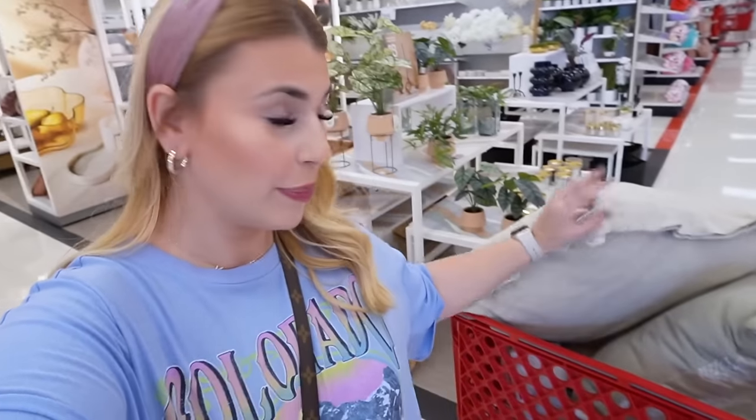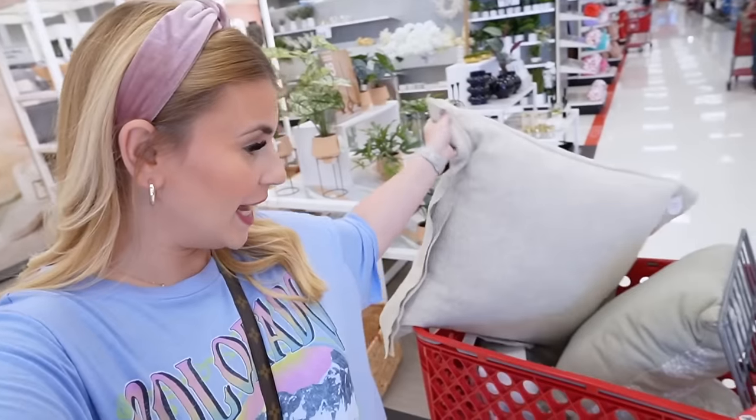Well, all right, everybody, there you have it for this week's Target Tuesday. That is all of the new decor. Also, I did decide to pick up this pillow and these two green pillows, so you can definitely look out for those either in a spring haul coming up or a spring home refresh. I'm really excited to get my home redecorated. It's just so bare right now. Also, all the new clothing and sandals, I'll have everything linked down below. If I miss anything, just let me know and I'll grab the link for you.